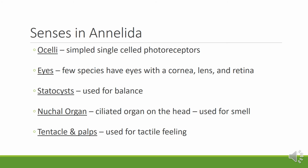Senses in annelids. They have several organs that give them some sweet senses. Ocelli. They're simple single-celled photoreceptors. We've seen these in platyhelminthes. Some of them have eyes, with a cornea and a lens and a retina. They have statocysts, which they use for balance to know where they are in the soil or water. They have a nuchal organ, which is a ciliated organ on top of their head. They use this for chemoreception, for smell. And then they have tentacles and palps, usually on the head, which are used for tactile feeling of where they are, especially as they're traveling through the dirt, to see if they're running into anything that's edible.